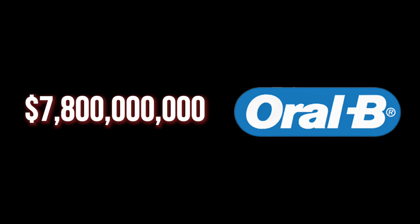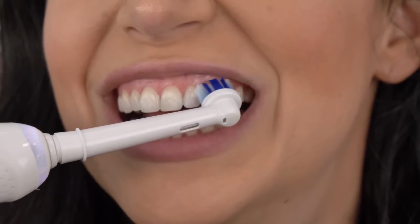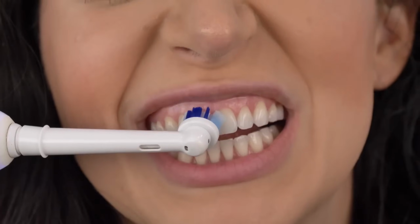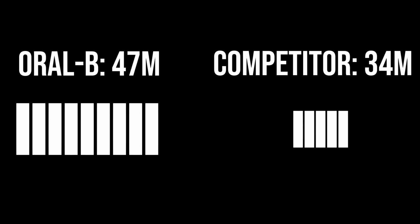And then there's Procter & Gamble through their Oral-B brand. Their oral care division generates $7.8 billion in annual revenue. Oral-B alone commands 51% of electric toothbrush users. In the U.S. power toothbrush market, 47 million people use Oral-B. The next closest competitor has 34 million.